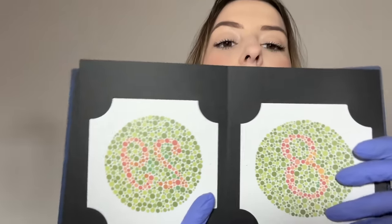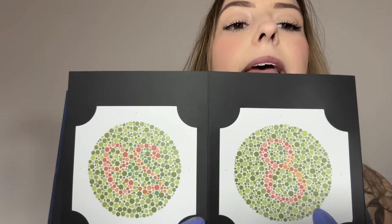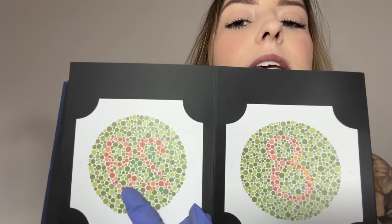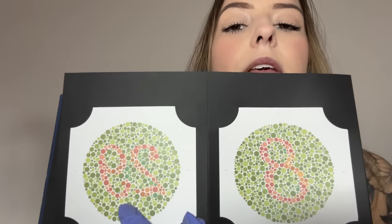So moving back to the color exam, I'm going to use this book here. I'm going to hold up a couple different cards and I'd like you to tell me if you can see the number on both sides, okay? So here's the first set. What number is this? 8. And what number do you see here, if any? The number is 29. Very good.